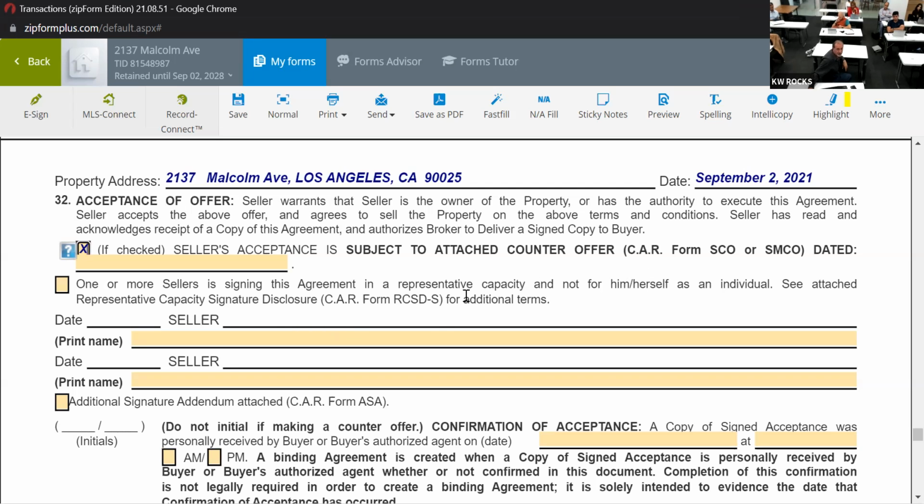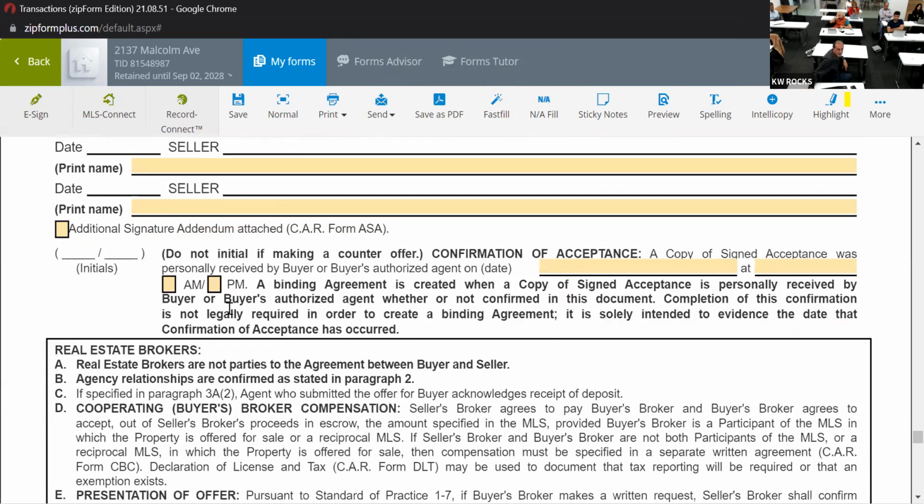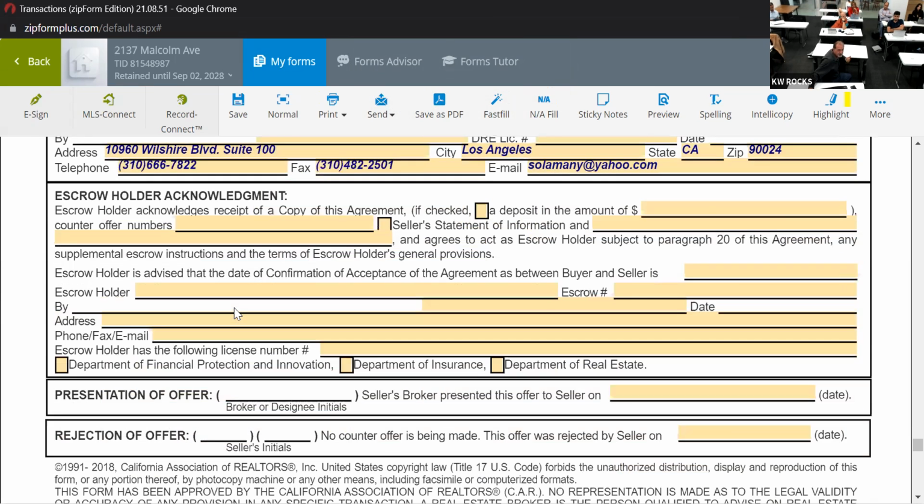Again, if it's a corporation, make sure that that gets check marked. This is the section that you sign. Yeah, you get to sign on the last page. Both the listing agent and selling agent get to sign here.